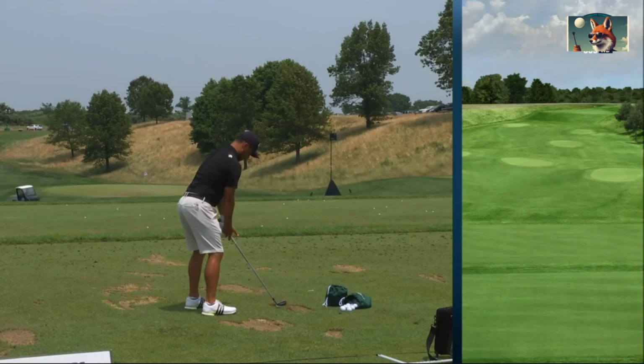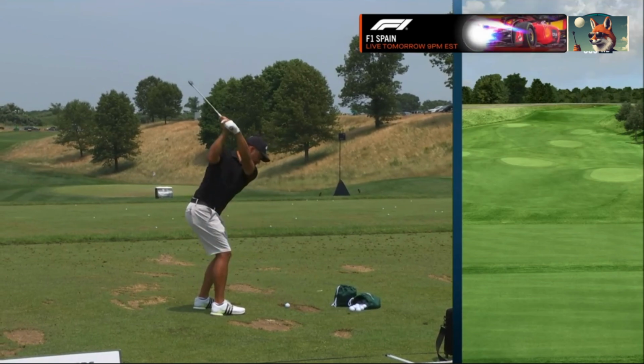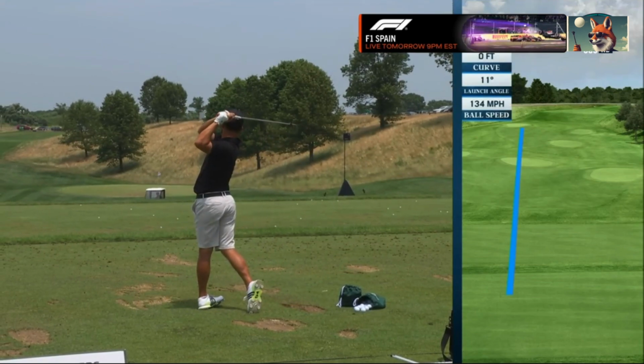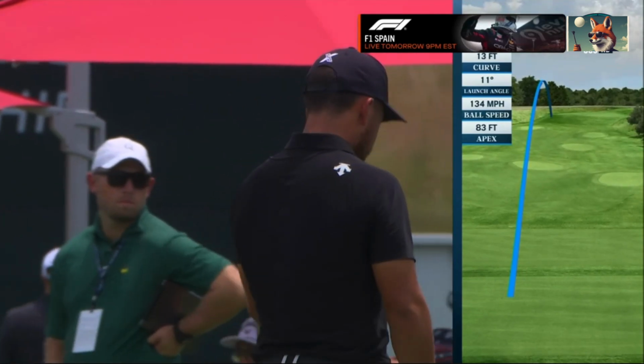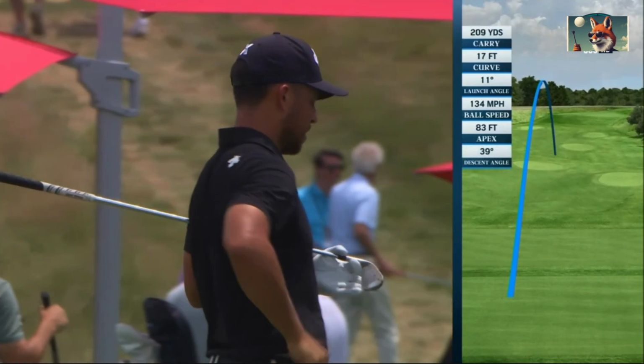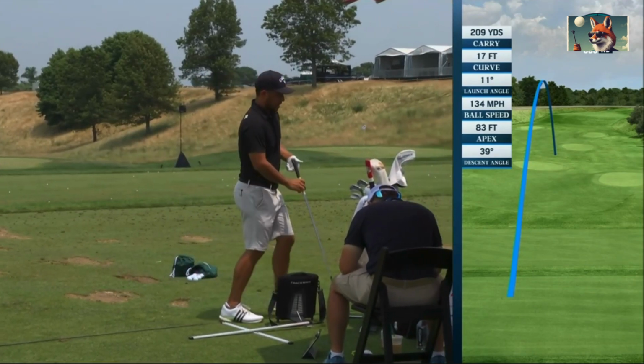It was on display at Valhalla, too, wasn't it? On the way to securing the Wanamaker. At the U.S. Open as well, he only hit 8 greens in the first round at Pinehurst #2 and shot even par. So he made so many up and downs. He was 7 for 7. Yeah.